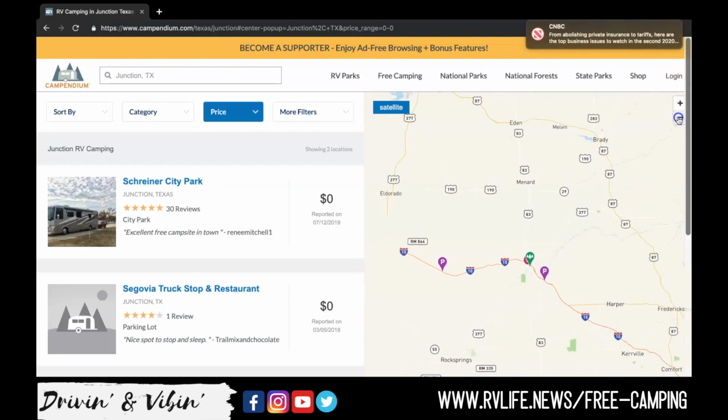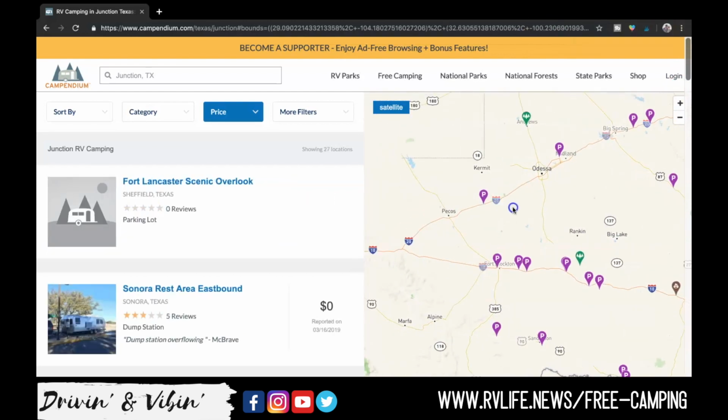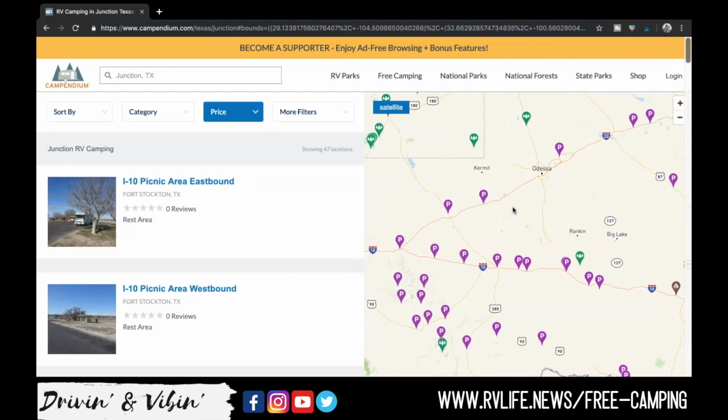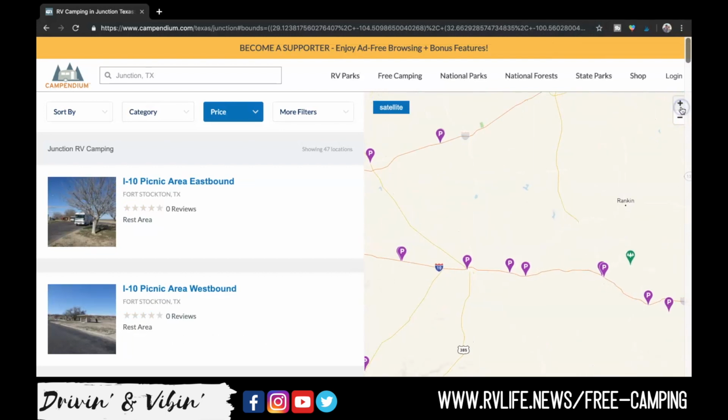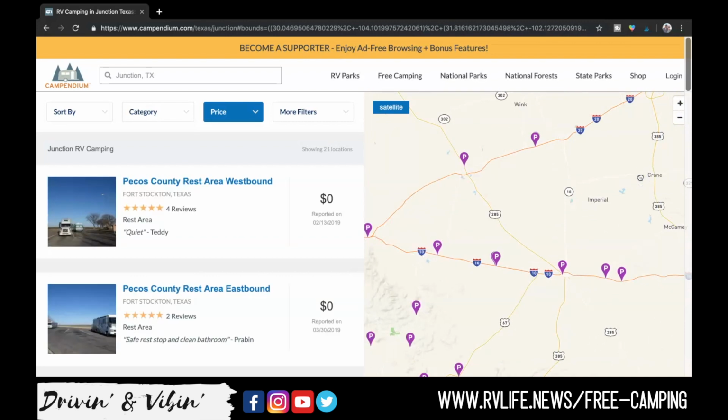Let's kind of go more towards West Texas on I-10 and see what we're looking at for free camping. So right here you're going to see a lot of P's. All these again, remember, are overnight parking. And if overnight parking is your only option, you can still find the best solution on Campendium. In this instance, we're going to want to go again to sort by and highest rated.